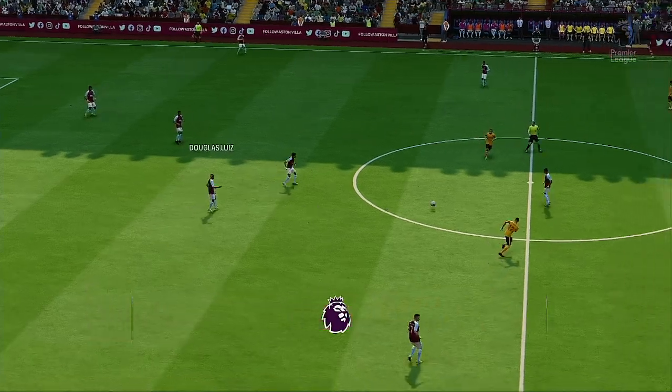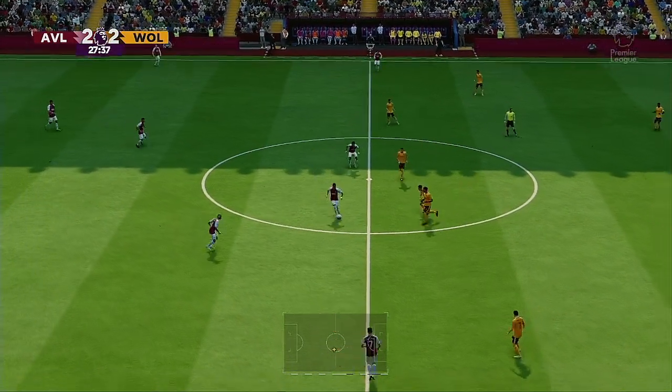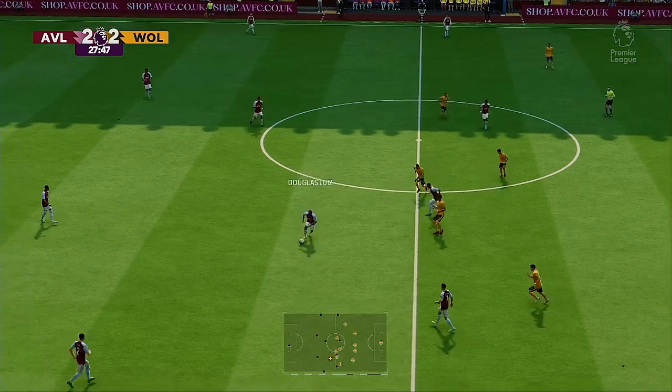So off we go at 2-2. 21, Pablo Sarabia. Douglas Luiz.